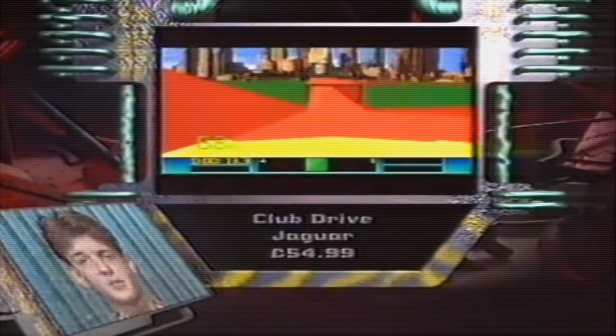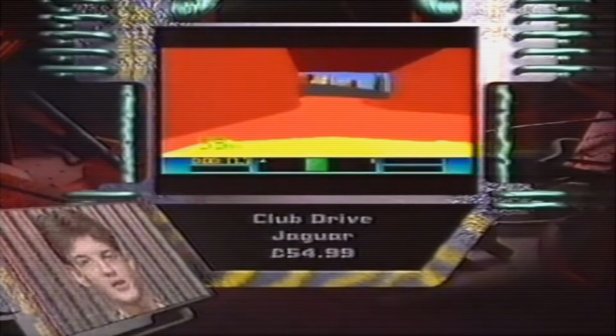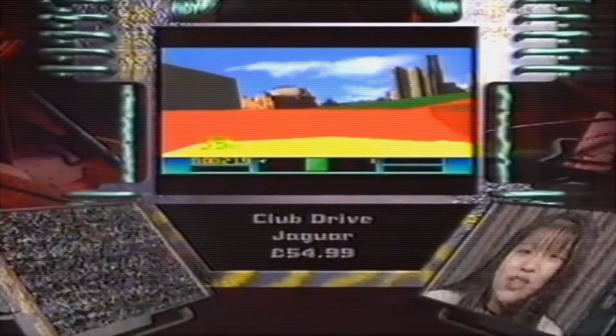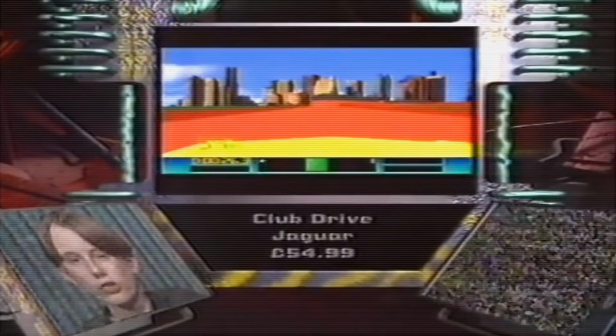Any new console needs some really good games to make it a success. Unfortunately for the Jaguar, Club Drive is not going to do the trick. It's an original idea for a game, but it doesn't work because the graphics are so poor. This is a waste of plastic. The gameplay is pathetic and it looks terrible.